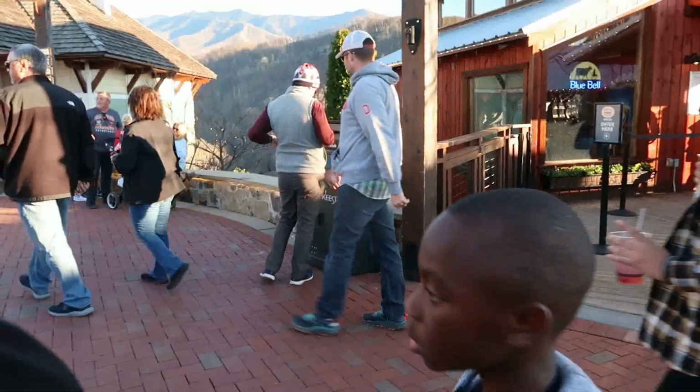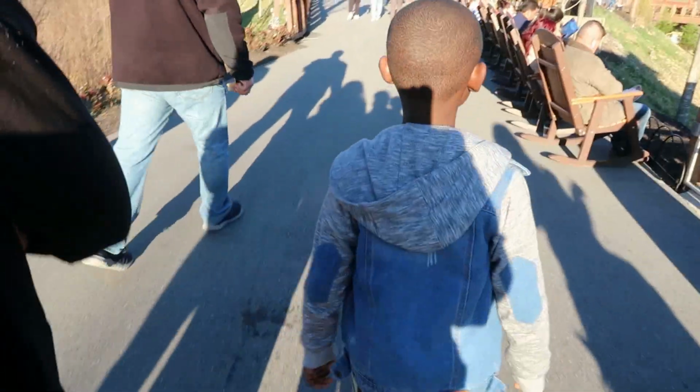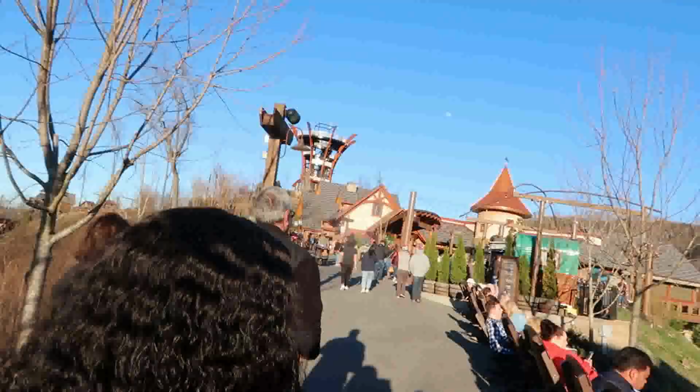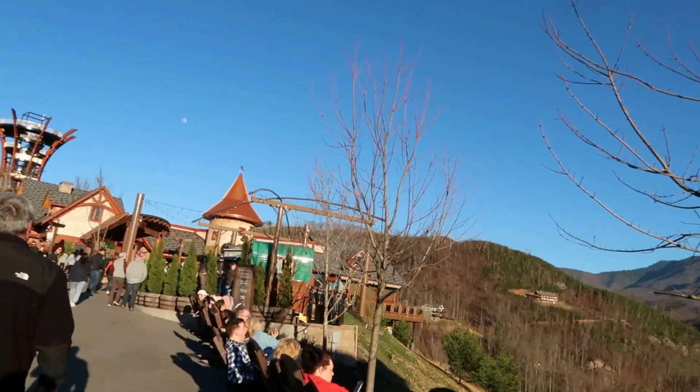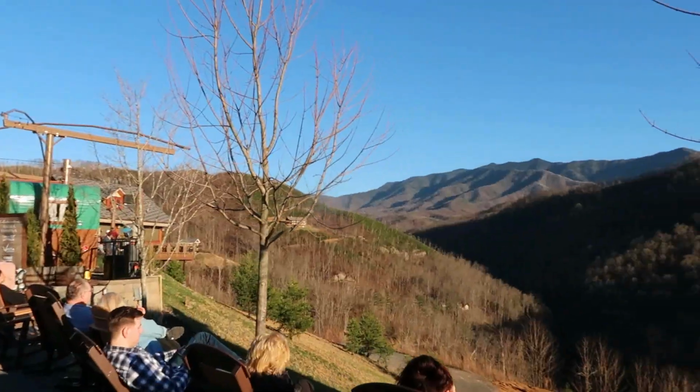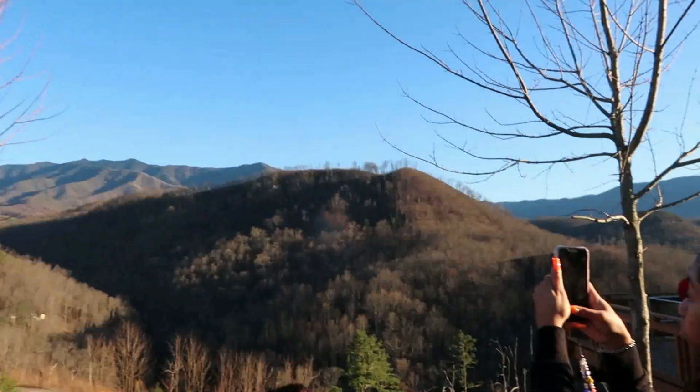Let's kind of get around. I want to get to this picture spot. They do probably during the fall. Oh, excuse me, sorry, Mom. Is this where the light show is gonna be or something? No, you gotta keep walking.